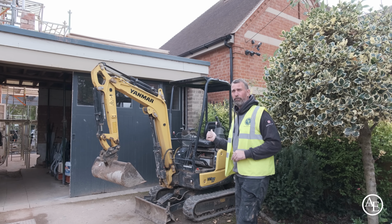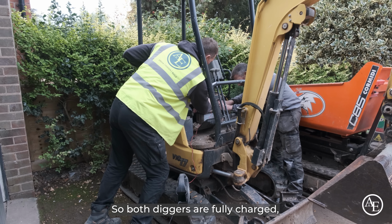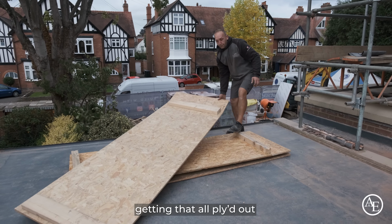It's actually the same for the mini digger here as well, so we can get a charge on that tonight. So both diggers are fully charged, ready to go for tomorrow. Thrown the plywood up there with Igor today to make sure we're ready to start getting that all plied out.